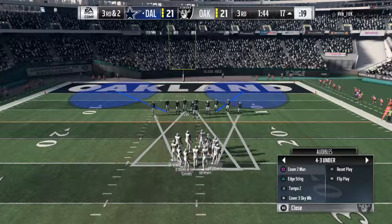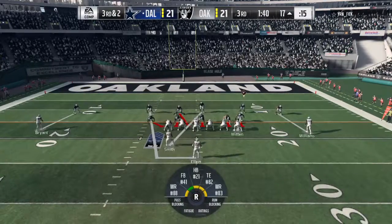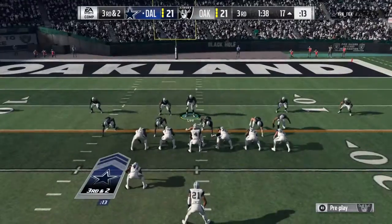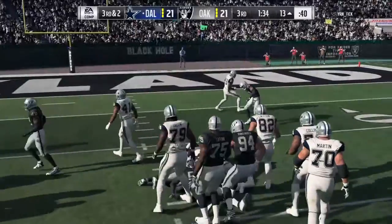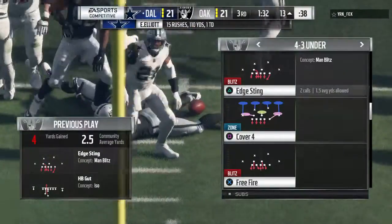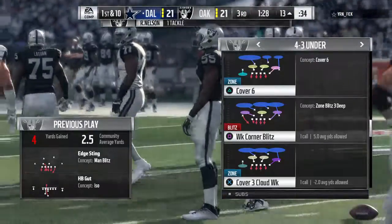Someone made some adjustments, it appears, at least on this drive. The Cowboys on 3rd down, just 1 for 3 thus far. Here it's 3rd and 2. They'll try and run for it with Elliott. And he takes it down to the 13 and picks up the first. A gain of 4 that time as the drive continues.